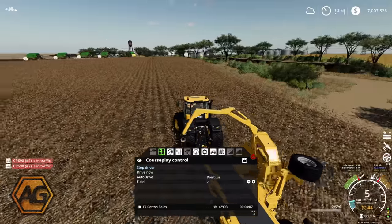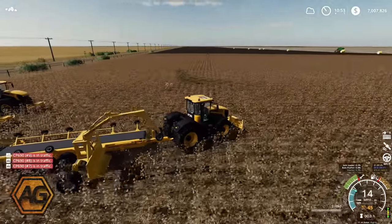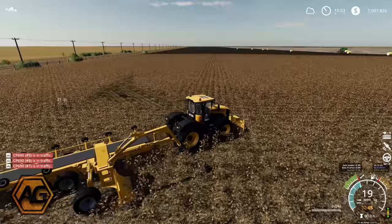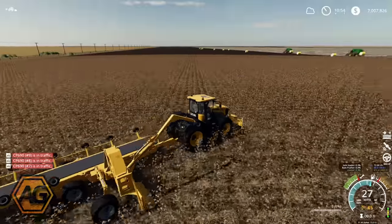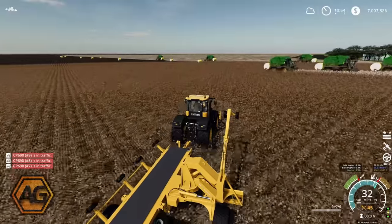So I'm going to set this one off. I'm going to wait till he's full and on his way out of the field before doing the next one, and then do that with the third one. The idea being that they're not fighting over bales in the field.